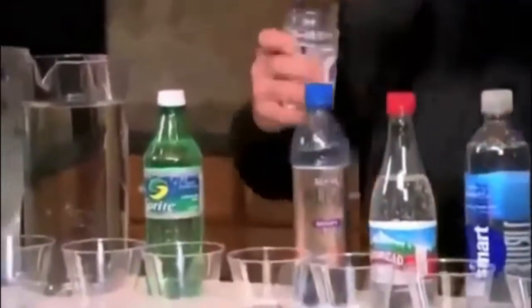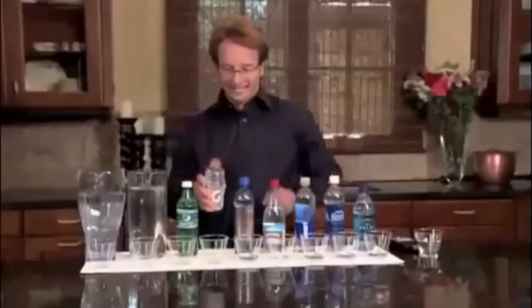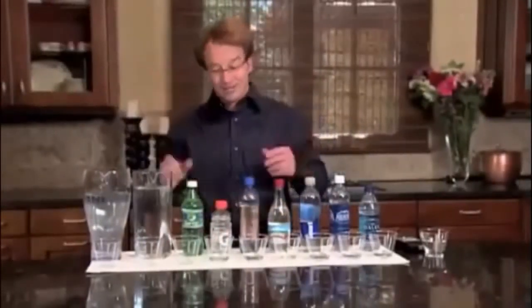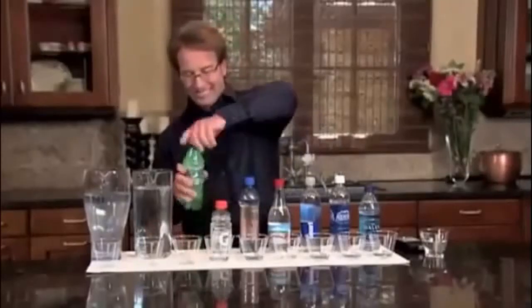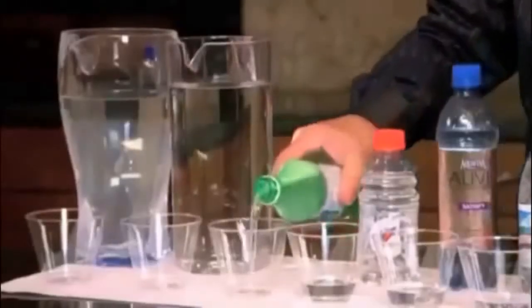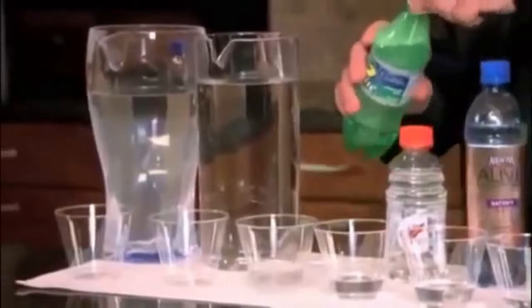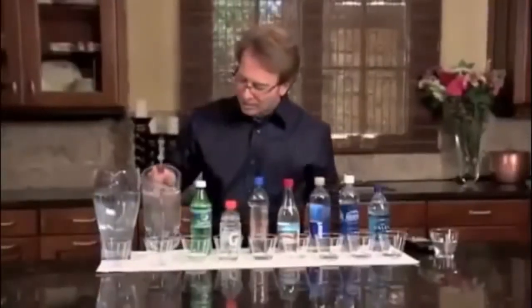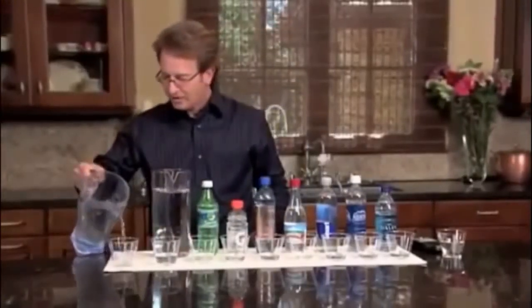How about sports drinks, Gatorades? Yes, everybody like those? I used to drink a lot of sports drinks because, you know, you see athletes drinking it, so it must be good for us. How about sodas? Do any of you drink sodas? Not anymore. Okay, and this is just tap water. Anybody drink tap water? Occasionally. And then this is Kangen water.